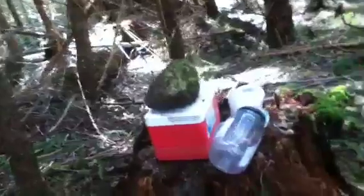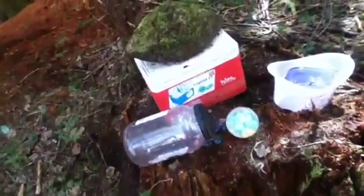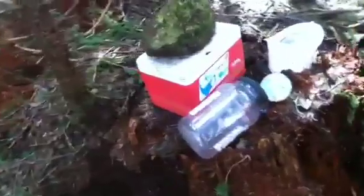Okay, so we are back here at the gifting stump, and as you know, last week Kim and I were here. We found the bucket had been torn down. The peanut butter and the jar of goodies were both found on the ground way over there, and they were empty, hole punched in the lid.